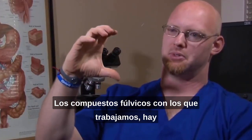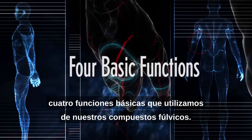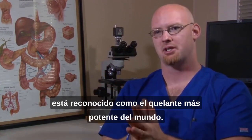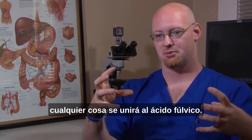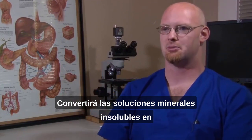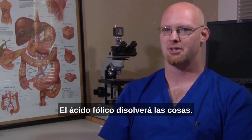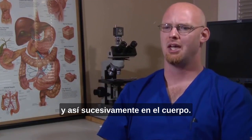Our fulvic compounds that we work with, there are 4 basic functions we utilize from our fulvic compounds. And the first one, foremost, is fulvic acid is recognized as the world's strongest chelator. It will bond to anything, and anything will bond to fulvic acid. It'll turn insoluble mineral solutions into soluble mineral solutions in water. I mean, it's amazing. Fulvic acid will dissolve things. It'll bring it into solution, so on and so forth.